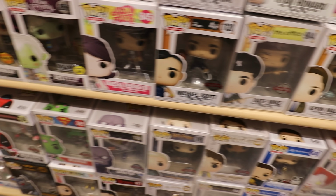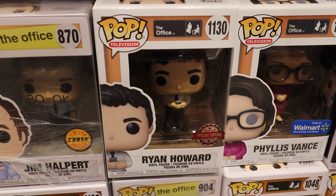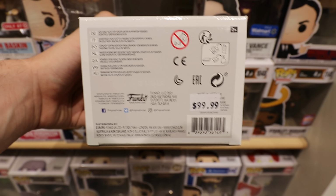And now, guys, I came over to another exclusive section that they've got here, which has some pretty interesting figures, but I wanted to show you something kind of funny, and it's this one right here, the Ryan Howard one. This isn't the blonde one that I normally find at all my Walmarts. This one is just the normal one, so I wanted to get this one today, and then I looked at the price. Yeah, we're going to skip on this thing.